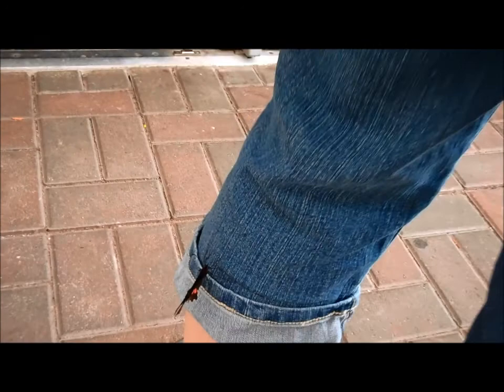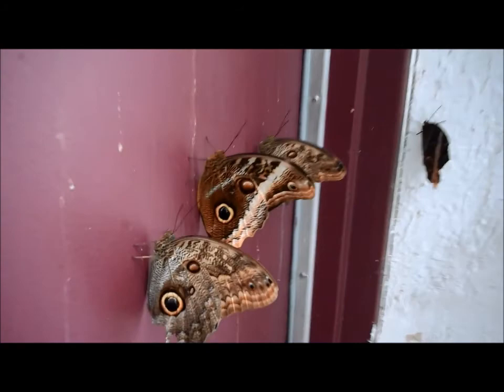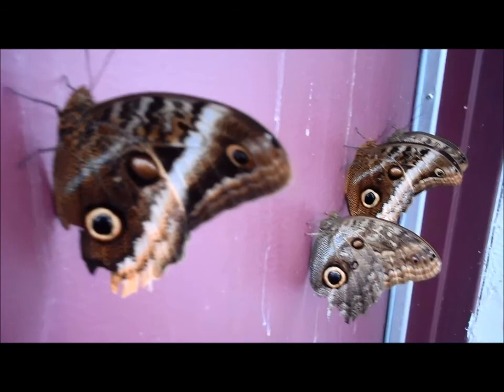It's an owl butterfly. First thing we ask is please don't touch. Now, they can touch you, but you're not allowed to touch them. We have about 35, 40 different varieties. They live anywhere from 2 to 3 weeks.